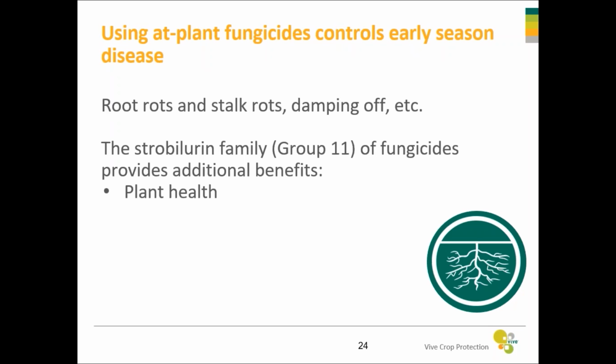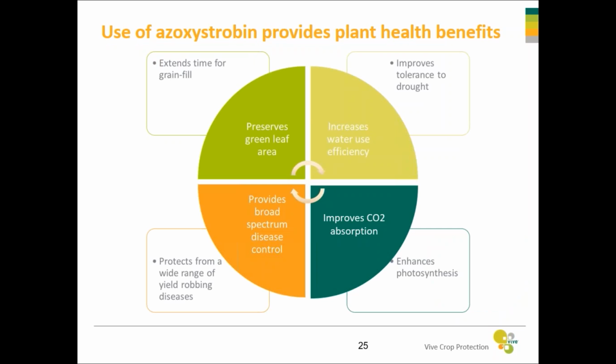So using fungicides in-furrow can offer disease control when many fungal pathogens are present. But using the group 11 strobilurins like Headline, Quadris, and Asteroid can also provide plant health benefits if they are applied at the appropriate times. In particular, use of azoxystrobin, which is the active ingredient found in both Asteroid and Quadris, can provide your plants with many extra benefits. These include preserving the green leaf area, which extends the time for grain fill, increasing water use efficiency, which can improve a plant's tolerance to drought, improving CO2 absorption, which enhances photosynthesis and increases sugar production, as well as providing a benefit of broad-spectrum disease control.